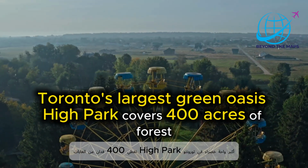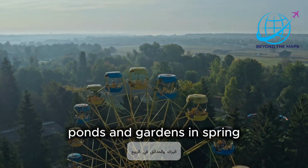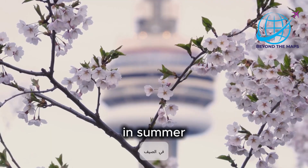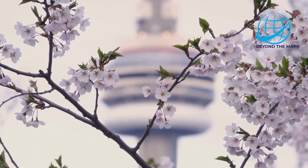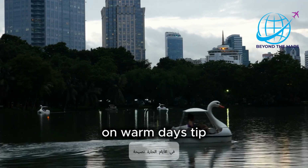Toronto's largest green oasis, High Park, covers 400 acres of forest, ponds, and gardens. In spring, it's famous for its pink cherry blossoms. In summer, the zoo and playgrounds come alive with families and laughter. Take a peaceful walk around Grenadier Pond or rent a paddle boat on warm days.